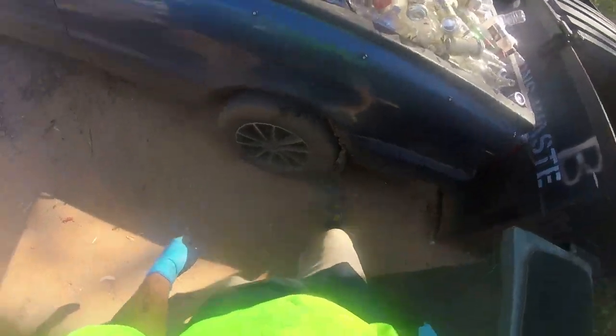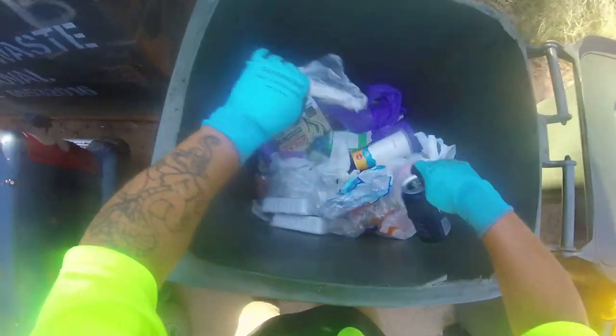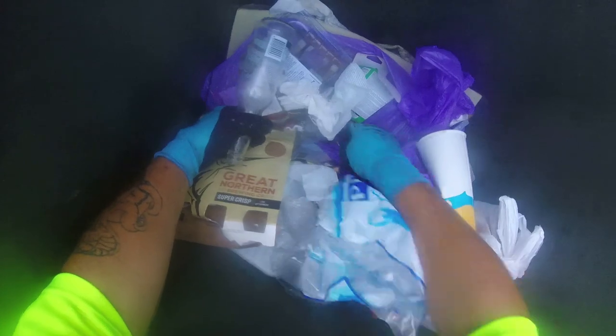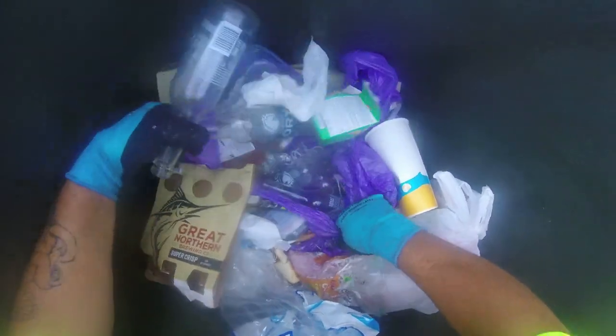We got a load on. Glass is what takes the weight. Oh, that's a full bag here.